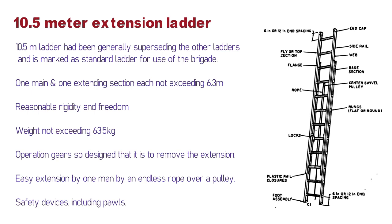Operation gears are designed so that they remove the extension. Easy extension by one man by endless rope over a pulley. Safety device including poles are attached.